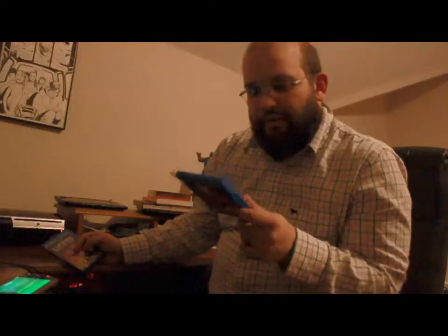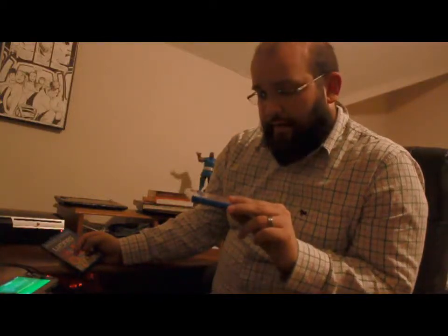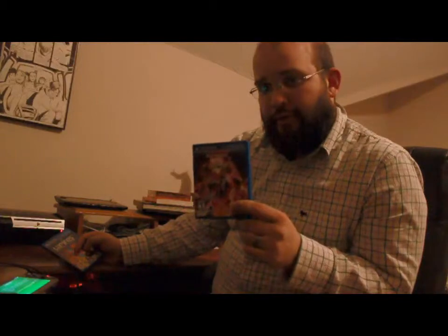Marvel vs. Capcom 3. Have it for the Xbox 360. Loved it for the Xbox 360. Love it even more for this. This thing is just a work of beauty. The characters are also crisp and amazing and beautiful.